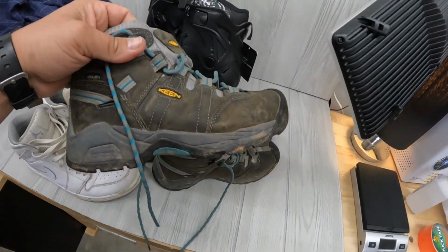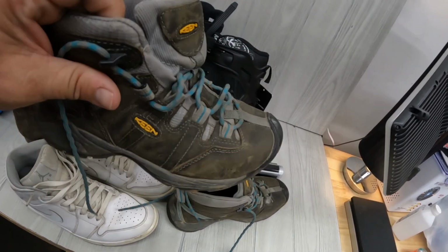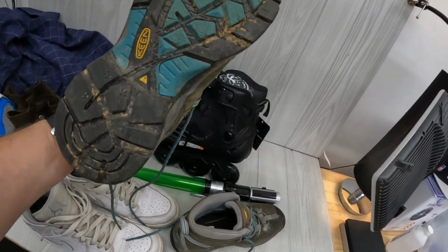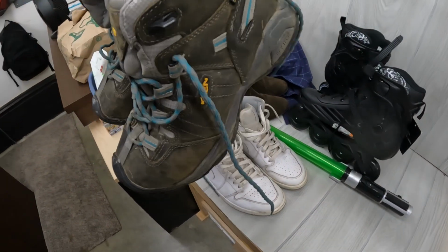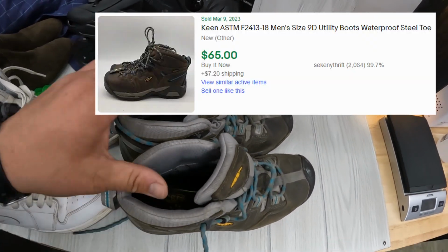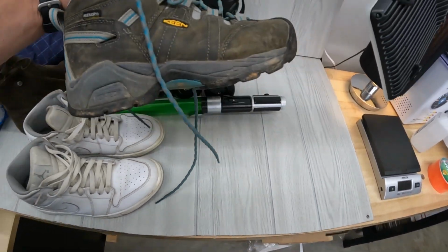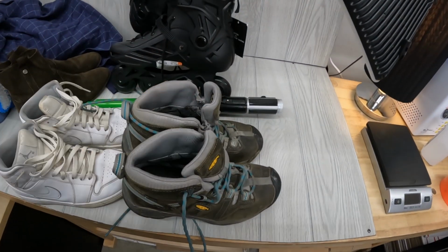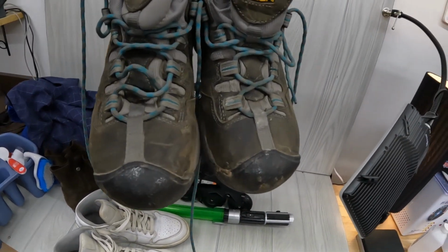One of the last things I got here lately is these Keen women's boots. They're a little dirty, especially on the bottom, but overall they're in pretty good shape, and I think they retail pretty high for used boots. Paid $7 for these, and we'll get those listed here soon because people are going to be outside doing their hiking and whatnot very soon.